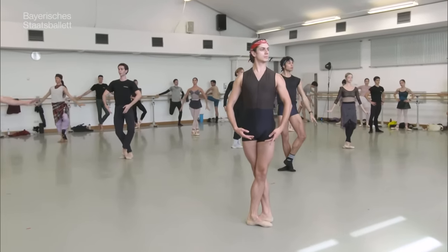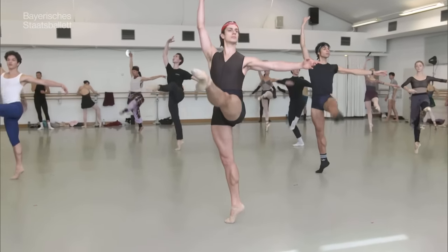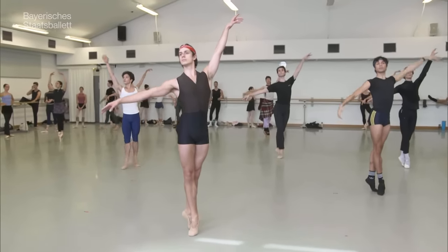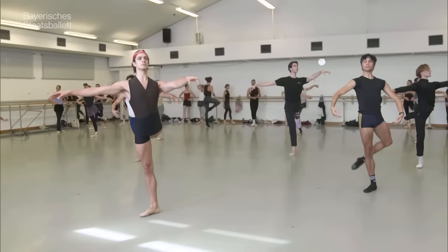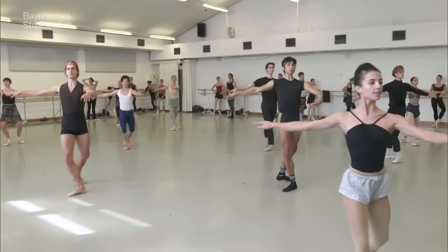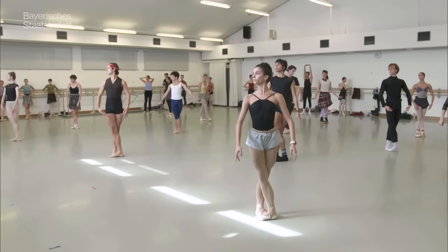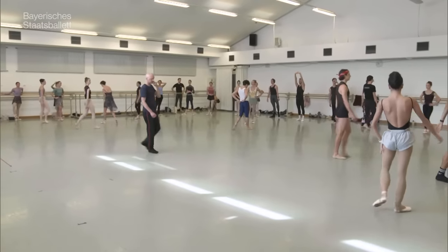Five. You go fast into the relevé. Both legs arrive at the same time. And arrive. Stretch down. Arms up. Plié. Bring the head down a little bit before you open. And breathe up. Head to the right. Good dancers. Good.